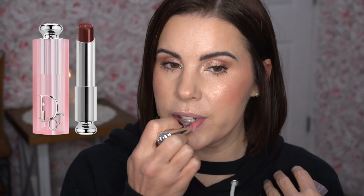I took a couple of different lip products, but the only one that I wore on my trip was this Dior Lip Glow in the color Mahogany. So I'm just going to go ahead and throw this on. This is one of my go-to favorite lip products just because it is so moisturizing, long wearing, and I just love the color of Mahogany. It's such a pretty reddish brown color.